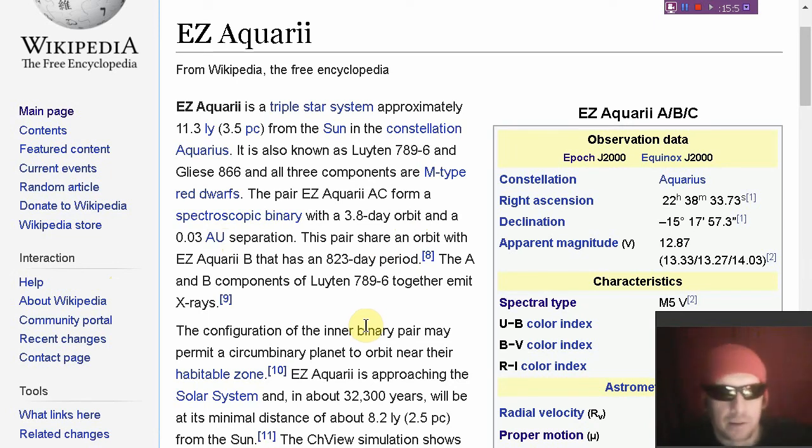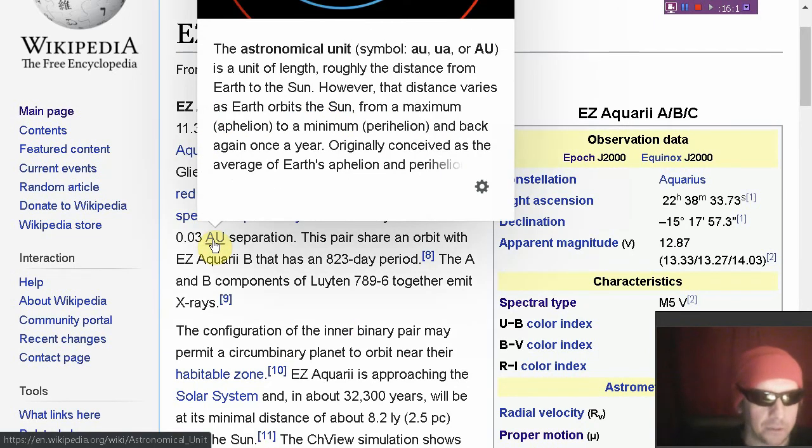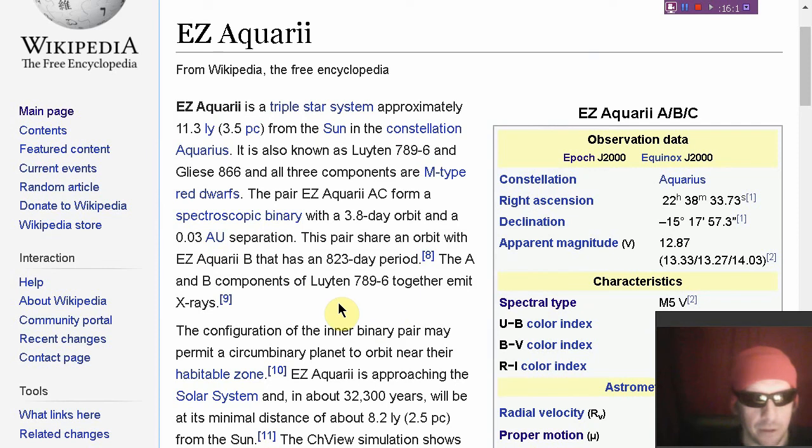The close pair in it's a trinary system. The 2 closest stars are extremely close to each other. 0.03 astronomical units, where an astronomical unit is the distance from the Earth to the Sun. So these stars are only 3/100ths of the distance from the Earth to the Sun apart, and they orbit in a 3.8-day orbit. So that's quite a fast orbit. Again, it's a trinary system. The other star is in a 823-day orbit.